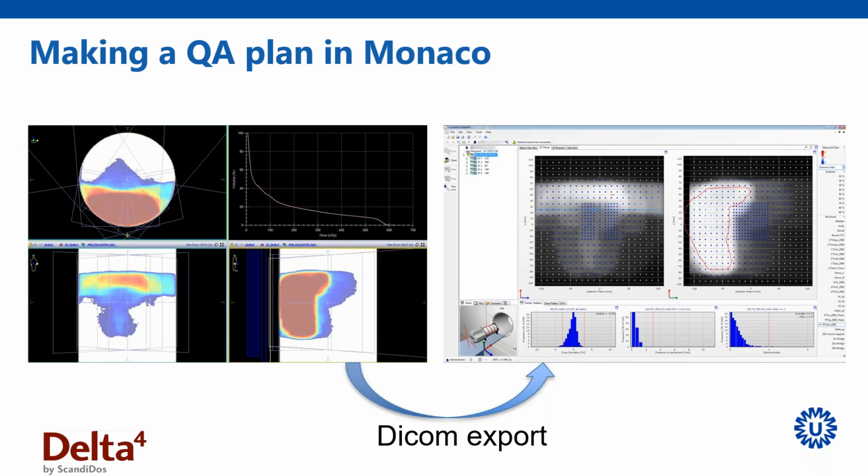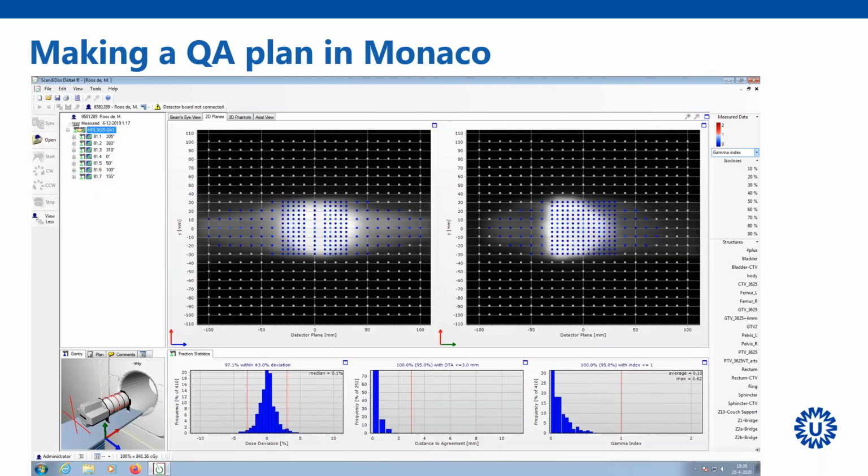Then we transfer the dose distribution by DICOM export into the software, as you can see depicted, and you can do your measurement. And then after the measurement, you get your results. These are the results for a prostate plan, and it's all within specs. As you can see, your dose deviation is giving a 97.1% pass rate. Your DTA is all within the set criteria, as is your gamma index.